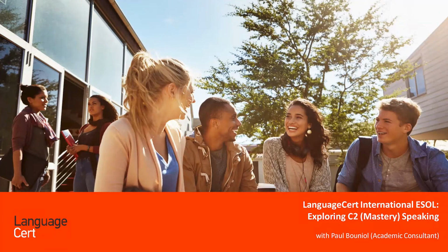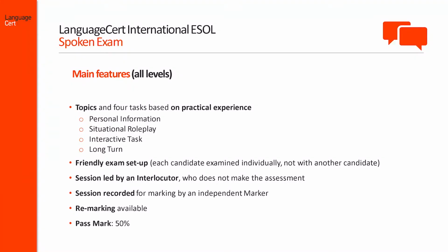Welcome to Mastery, the LanguageCert International ESOL C2 level spoken qualification, and it naturally focuses on the candidate's spoken skills. This exam consists of 4 parts, all of them assessing language based on practical experience and everyday English. The candidates are initially asked to share personal information and then, during the second part, asked to participate in a situational role-play.